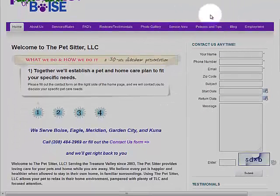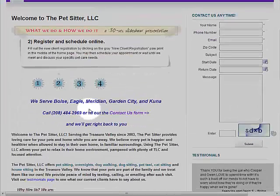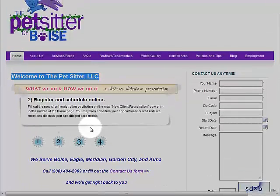Make better use of making your phone number more visible. It's pretty localized with the Boise here. Instead of this "Welcome to the Pet Sitter, LLC," I might start out with a statement: safe, loving pet sitting services in Boise, or something along those lines. That first line should really stand out and grab somebody's attention.